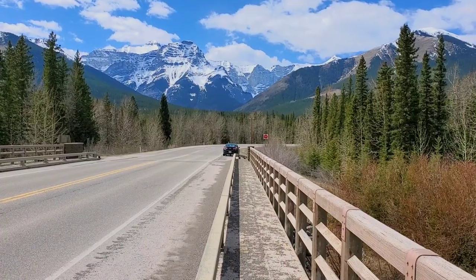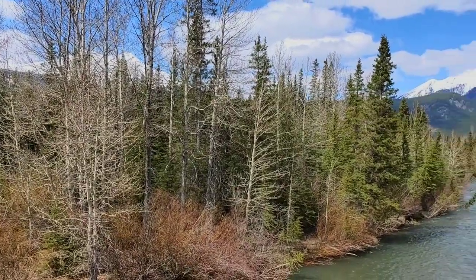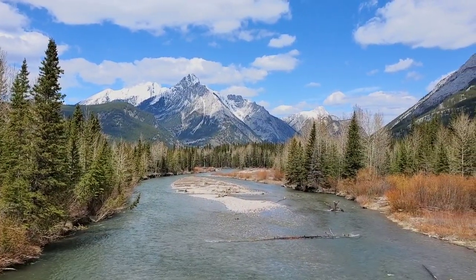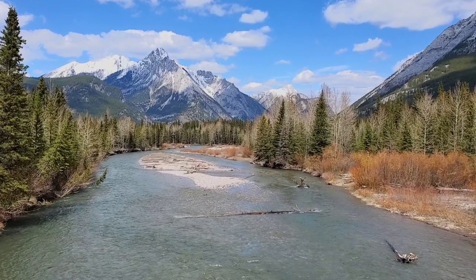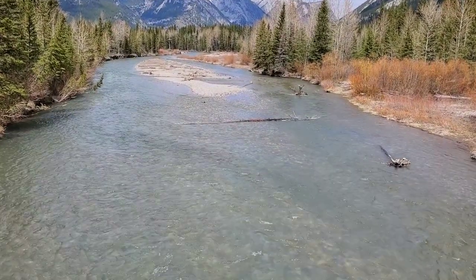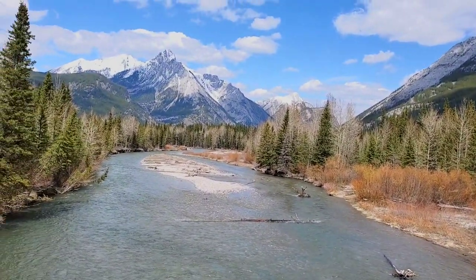Now I am at the Kananaskis Riverside area, just at the entrance of the Kananaskis Village Center. Guys, let's check out the view. It's just mind-blowing. Just look at the view and the sound of water. It makes such an amazing environment. It's not a deep river, but it's a high tide river, you can see. And all the water comes from the glacier.